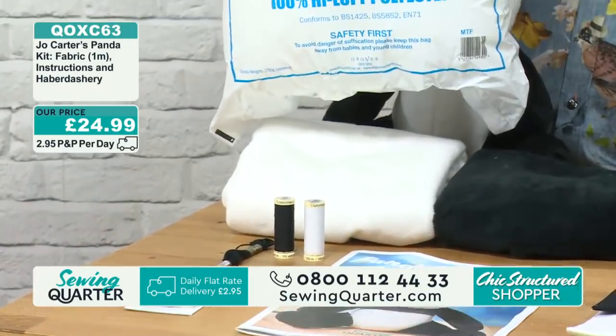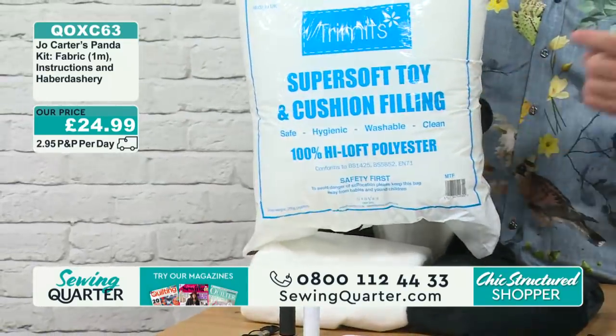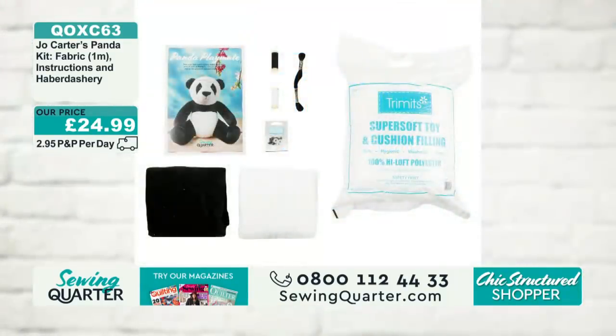Now, obviously, there's not enough toy filling to make 2. You can definitely fill like 1.5, 1 3/4 with one bag. But you get a bag of toy filling with all Joe's kits, more or less, so you'll have some left over. £24.99.